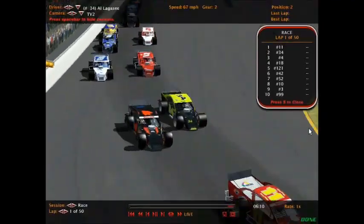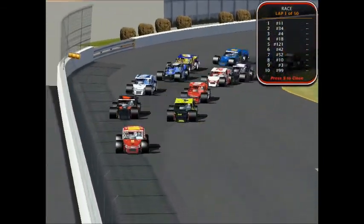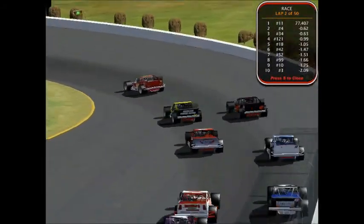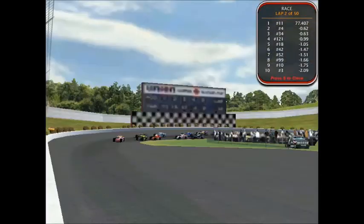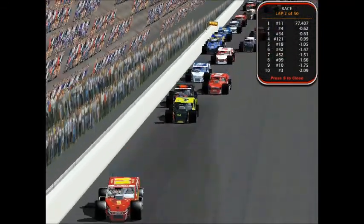Battle for second. Here comes the 34, Al Legacy, brother to Season 1 Busch champion, Jack Legacy. Of course, Al is still trying to write his own legacy. You know, not just being Jack's brother. Just trying to be Al Legacy. As Al takes over second spot.